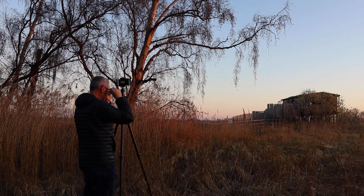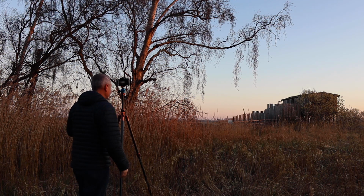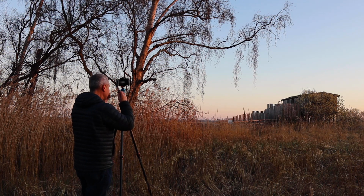I just looked at that sun and now I've got a sunspot in my eye and I can't see, I'm blinded. Don't do that. It's a daft thing to do.